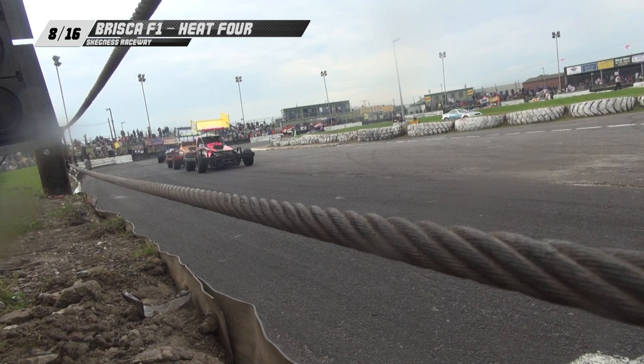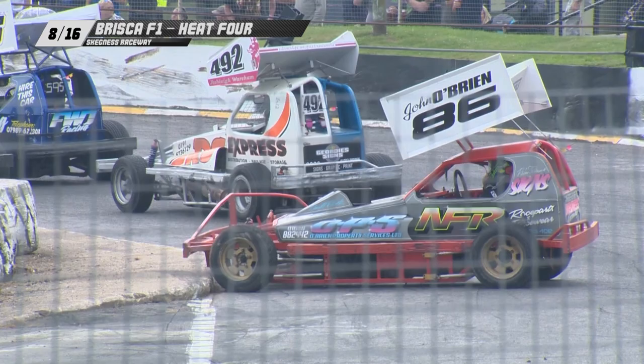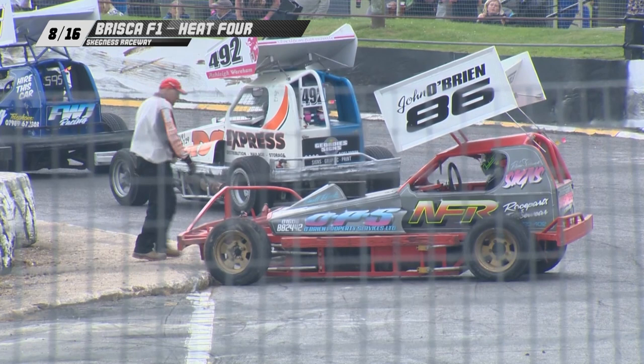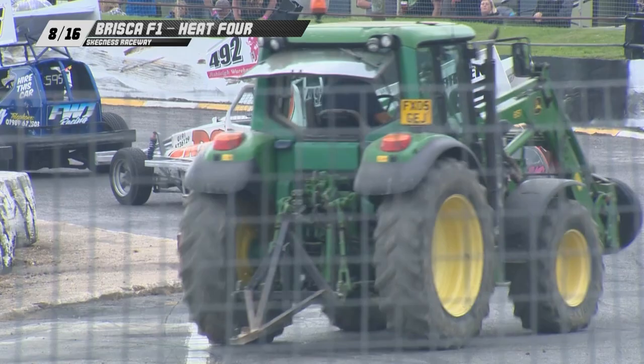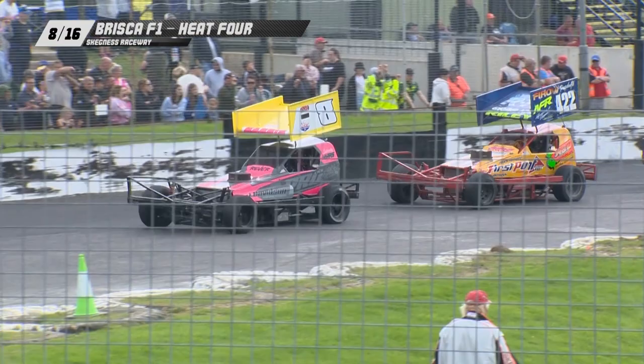Yellows out to allow the officials to move that car. Big thanks must go to all the volunteer marshals and other officials. Couldn't go racing without them. The medical staff, recovery crews and so on as well. The tractor coming out to remove the 86 of John O'Brien, newcomer to Brisca F1 this year. Just couldn't get the car started there. Driver is okay, getting ready for the restart.